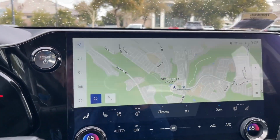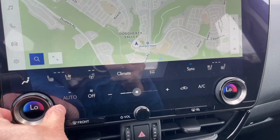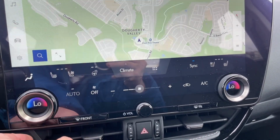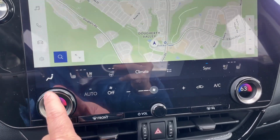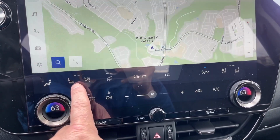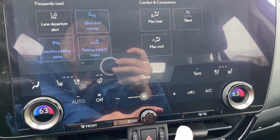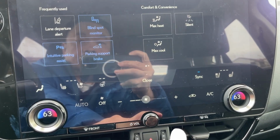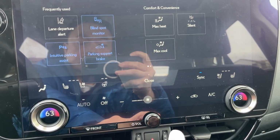And I would say the infotainment got way better, especially the maps. Yes, I love these climate controls. It doesn't seem to go below 60 like any Lexus. It's just gonna show low. You can't really go below 60 in these. And I already talked about the different functions. And these are the frequently used items and comfort and convenience for max heat and silence.